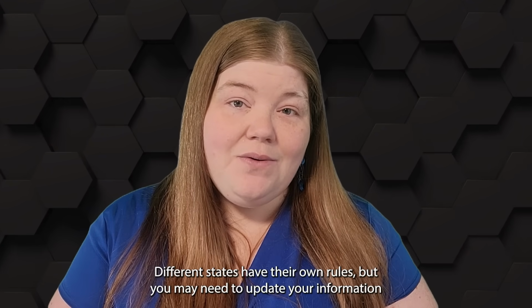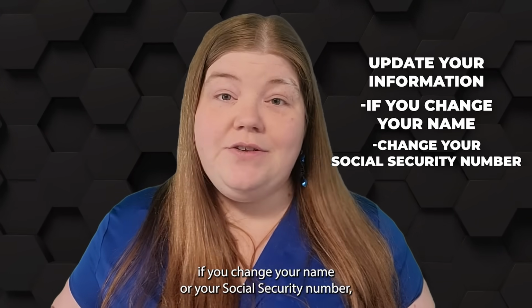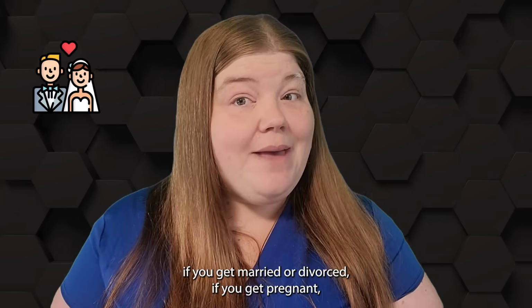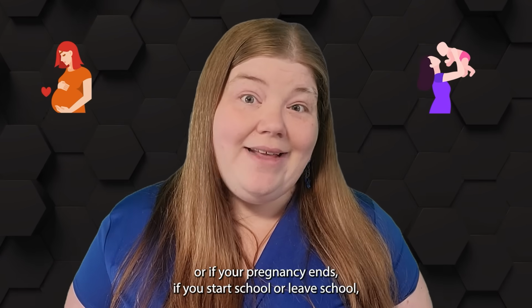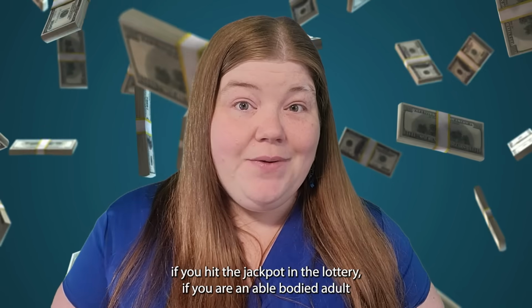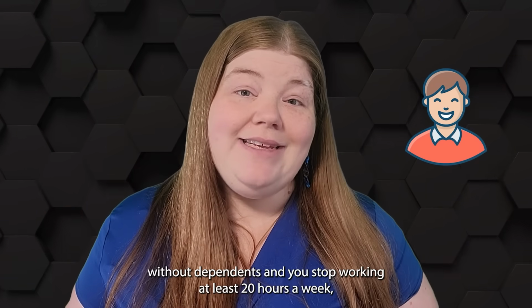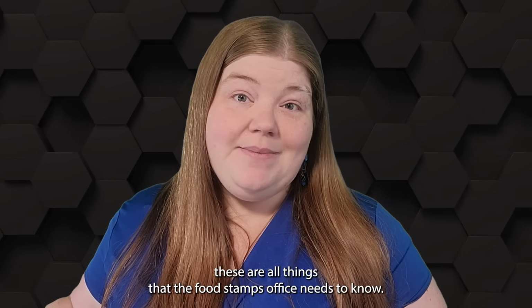Different states have their own rules, but you may need to update your information if you change your name or your social security number, if someone moves in or out of your household, if you get married or divorced, if you get pregnant or if your pregnancy ends, if you start school or leave school, if your income changes beyond a certain threshold set by your state, if you hit the jackpot in the lottery, if you are an able-bodied adult without dependents and you stop working at least 20 hours a week. These are all things that the food stamps office needs to know.